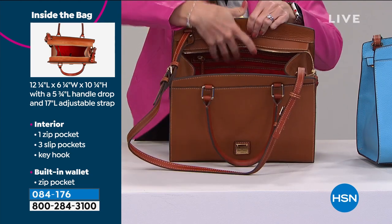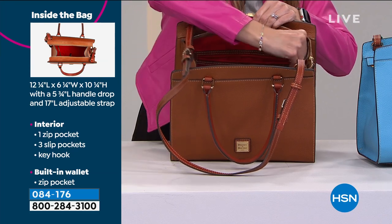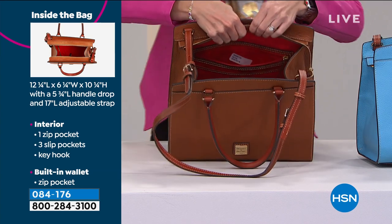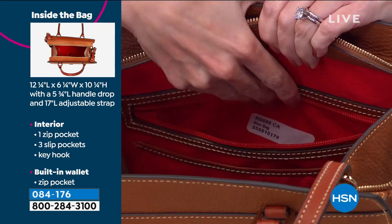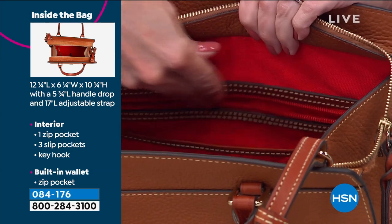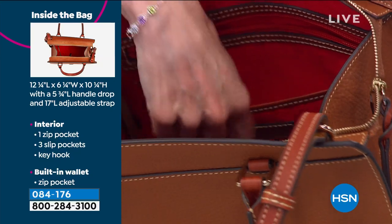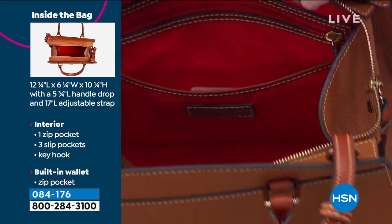But when you get inside, and I'll dive in, you've got that back wall that has a nice secure zippered pocket. Let's see, is there anything in here for me? No, just a tag, but that's fine. I would stuff that with, if it's your passport or maybe some cash or something secure, maybe your keys you want to put in there. Then you have another envelope pocket, and then you'll have that Dooney & Burke logo.